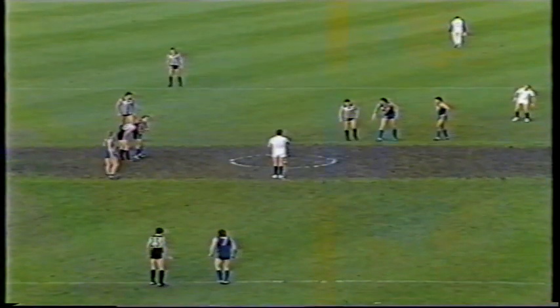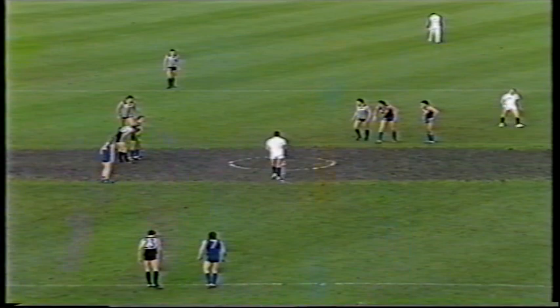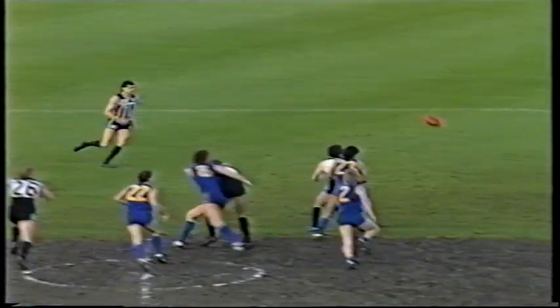Out of the last quarter, West Torrens with a chance to get into the final 5 if they can really get themselves going, but they've got to win this game. They're 4 points in front at three-quarter time. Port Adelaide first into attack. The wind perhaps gone down a little bit. Port Adelaide kicking with it.